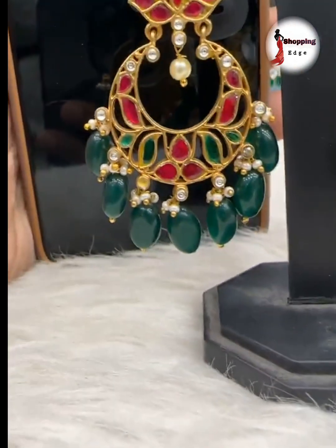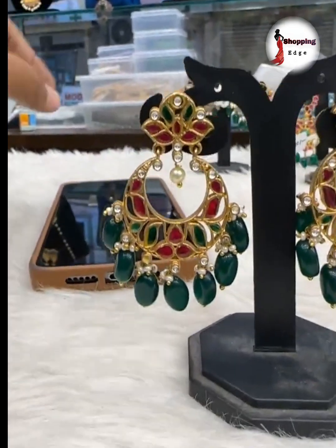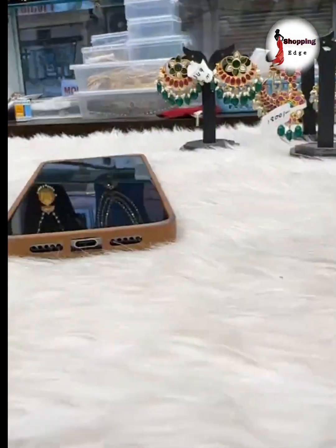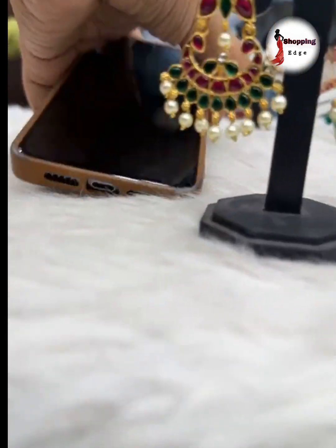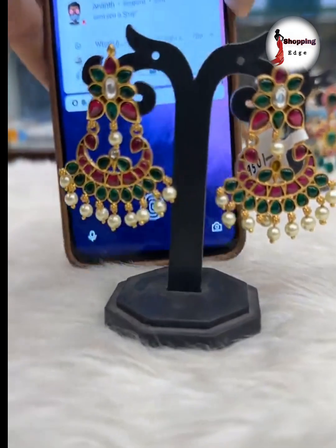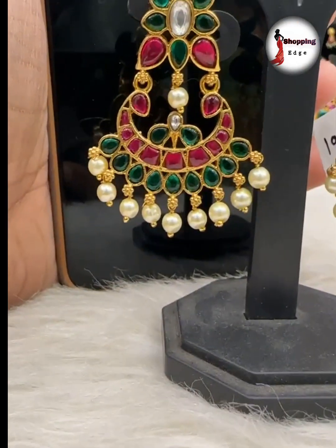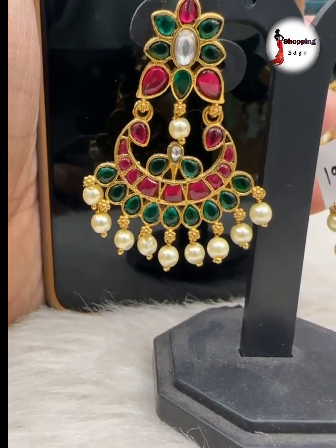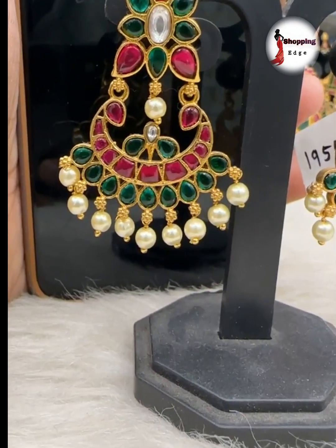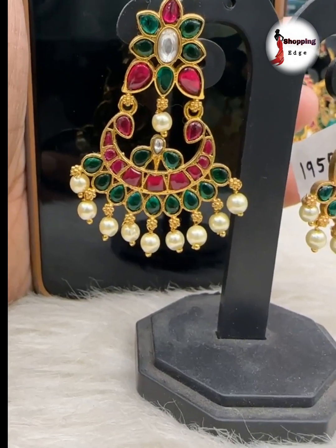Check out this beautiful piece. Then this design, one more beautiful. One more very pretty. I think now you can see the stone, the workmanship, the quality that is used. Ma'am, you can make a video call to us. I think it was this.